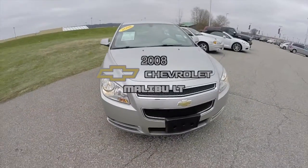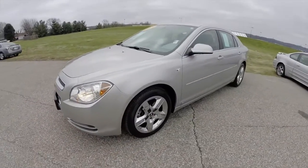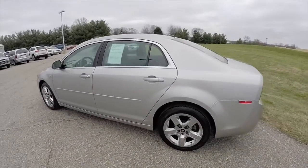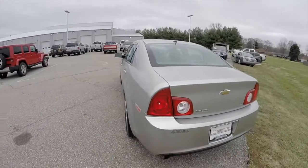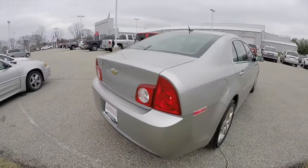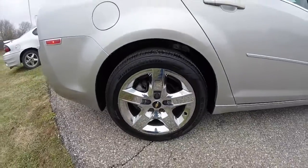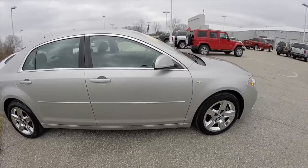Hello everyone. Today let's take a quick walk around look at this 2008 Chevrolet Malibu LT. This Malibu is in Silverstone clear coat metallic, has a titanium cloth interior, is powered by the 2.4 liter Ecotec 4-cylinder engine with a 4-speed automatic transmission. Does have the 17-inch chrome aluminum wheels with Bridgestone Ecopia tires. Vehicle is also equipped with keyless remote entry with remote start.